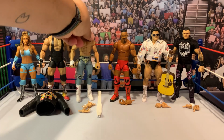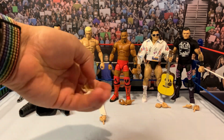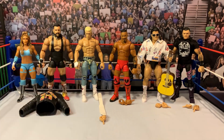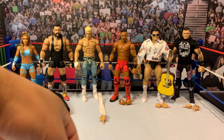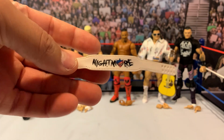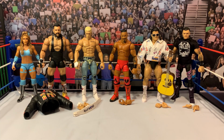Cody is someone that they've gotten right, and I like the formula they keep putting out for him. Same with Rollins. I love all of his figures. I'm going to almost always pick those up. We got a bunch of hands with him as well. So we got the come on hands, you know, he's putting his hands up to the crowd, yelling, let's go, come on, whatever. Fisted hands, of course. So I like that we got the extra hands as well with him. I like the Top Picks line. I know some people, especially at first, weren't fond of it, the Nightmare belt. But now that we're getting repaints, I'm a huge fan.